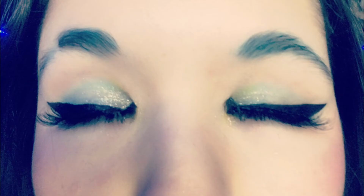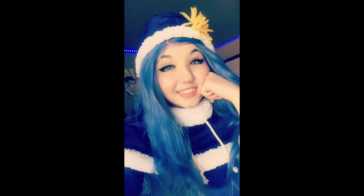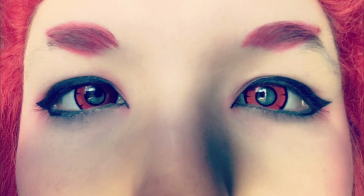This one is Juvia from Fairy Tail. Honestly, here I just did basic, huge, black, thick, winged eyeliner just to look really feminine, I guess, and then just lots of glitter. This is a look you can use basically for any girl that doesn't have a specific eye shape. Lastly, I have Kirishima from My Hero Academia.